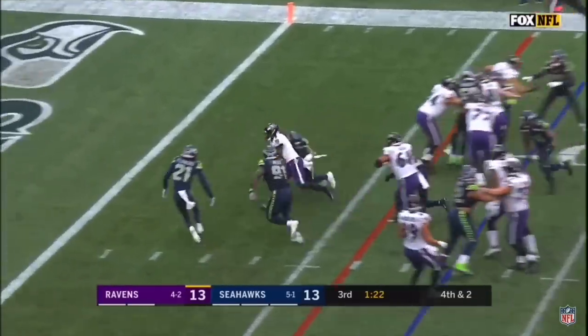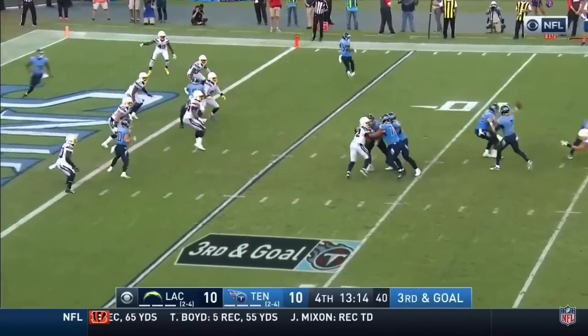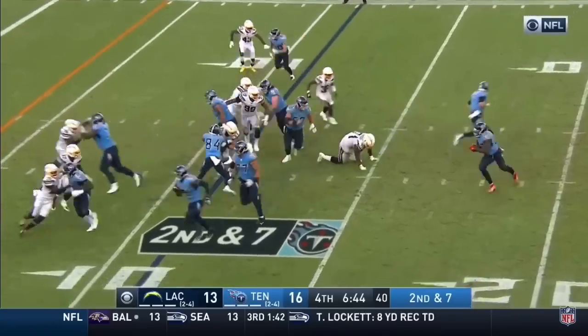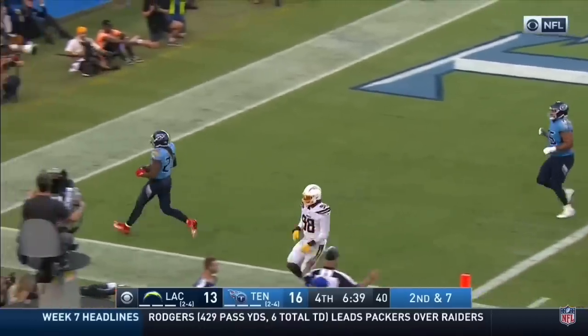Jackson. First down. Touchdown. Tennessee looking for the lead. Tannehill darts it back in the end zone. Touchdown. Pitching. Henry with a head of steam. Henry takes it all the way.